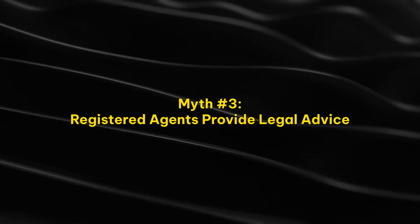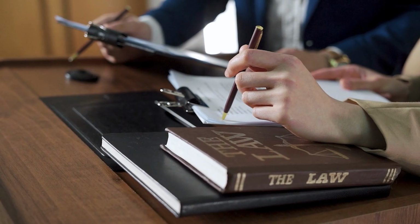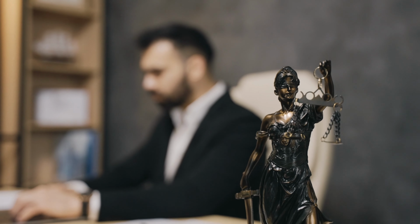Myth 3. Registered agents provide legal advice. A registered agent is not an attorney. While some agents may have legal professionals on staff, they're not acting as your lawyer. They receive documents, forward them, and may offer general compliance reminders. For legal advice, consult an attorney. If you receive a lawsuit, your agent's role is to deliver the papers, not represent you in court.